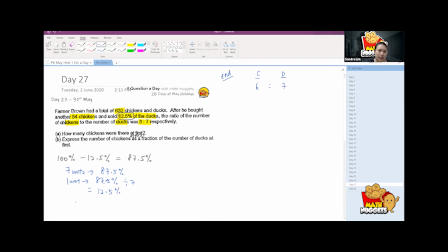Okay, so I'm going to find out the chickens, 6 units. I'm going to work in percentage now instead of units. 12.5% times 6, which is 75%. Okay, so I'm going to transform these. Instead of 6:7, I'm not going to use units now. I'm going to write down 87.5% for the ducks, and for the chickens it is 75%.